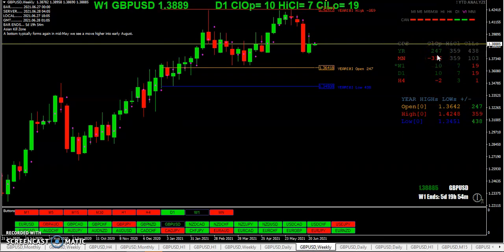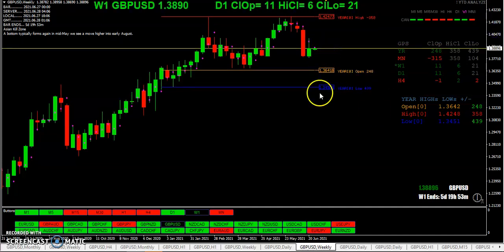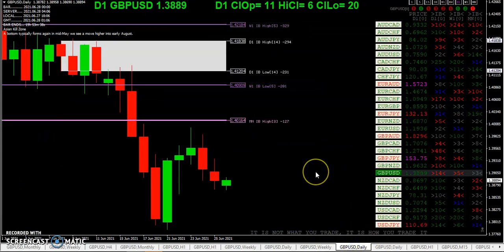247 pips above the yearly open, but 316 pips below the monthly open. So we'll have to see where the pound winds up this month. We have 3 trading days left this month, and also later this week, we're going to have the monthly open on Thursday, and we will have NFP on Friday, I do believe, unless they change the date because of the holiday. We'll have to wait and see what the announcement is.